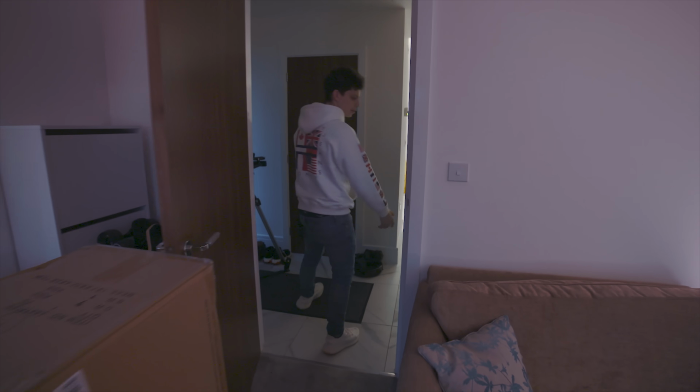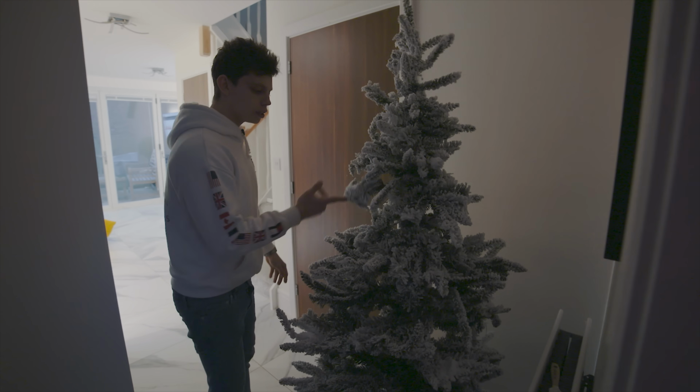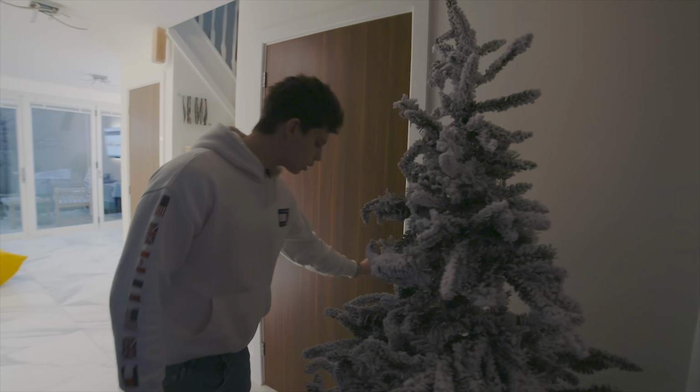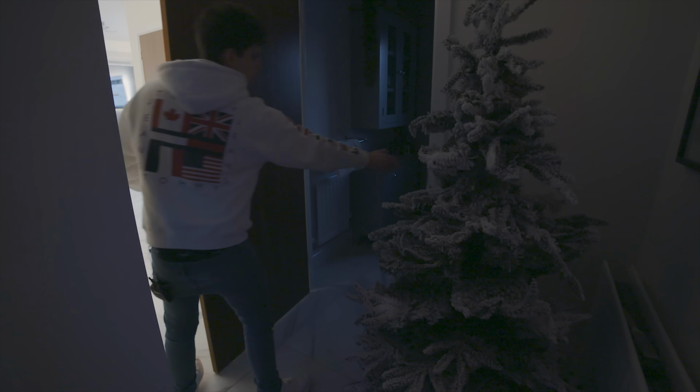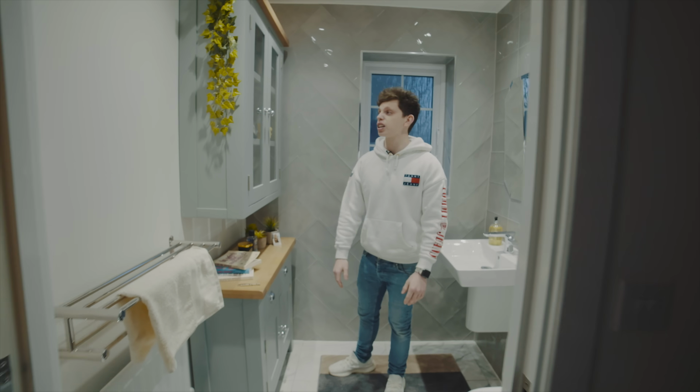Not much has really changed out here, I don't think, other than the fact that there's now a Christmas tree, because it was summer 5 months ago when we did the last one, and now, well, it's almost Christmas. Oh yeah, quick look in here, downstairs toilet. This is nice. I put all of this up myself actually, and it's really nice now.